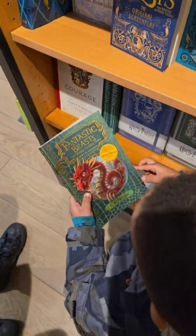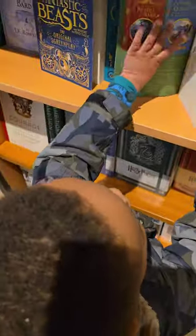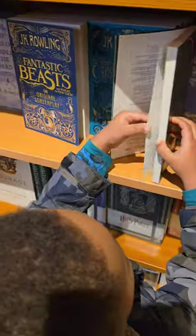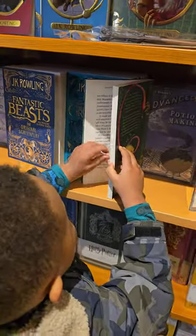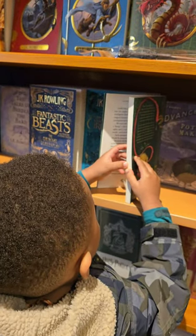Picture book. We need to learn to walk before we can run, hey? I mean, it's good taste, to be honest. It's a good start, you know, but... It's a chapter book. Are you going to read all those words?